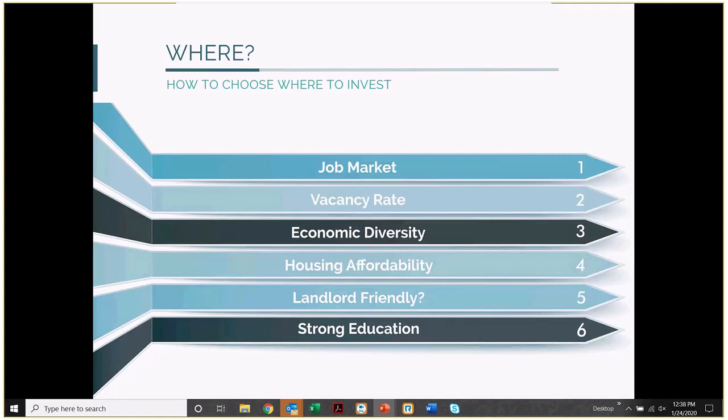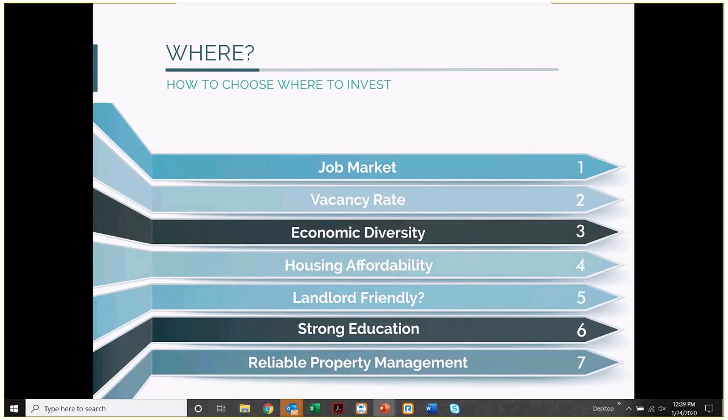We're going to see jobs in a lot of different industries. Now, that is very important when buying investment properties, because that is going to open up a large segment, a large rental market, a large pool of renters. It's also going to attract more people moving and purchasing properties as well. So that all adds to the growth and the long-term outlook of a metropolitan market. Of course, we need to have reliable property management.